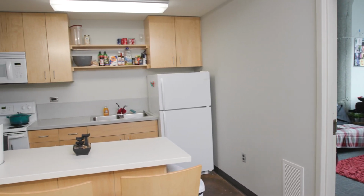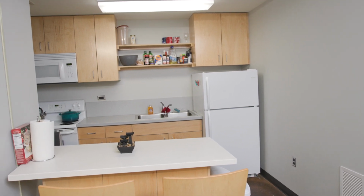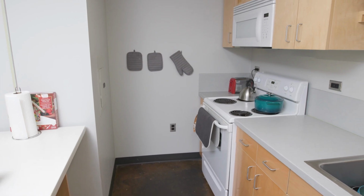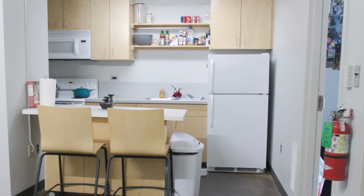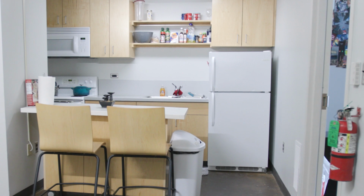So again, there's two of us living in here, so this is a 2-bedroom standard. It's like a kitchen living room, so if you're not sitting down at the dining room island, you can just go sit in the living room area and do whatever you want to do, dance it out.